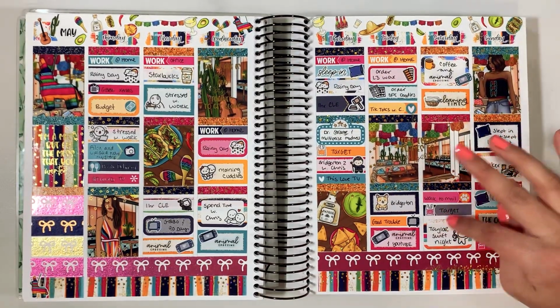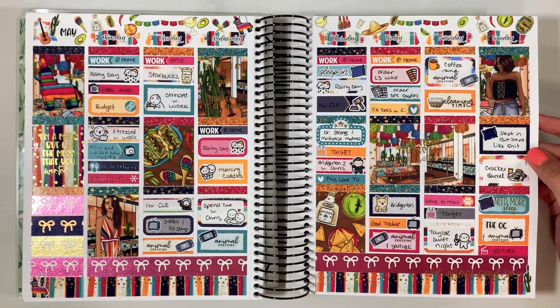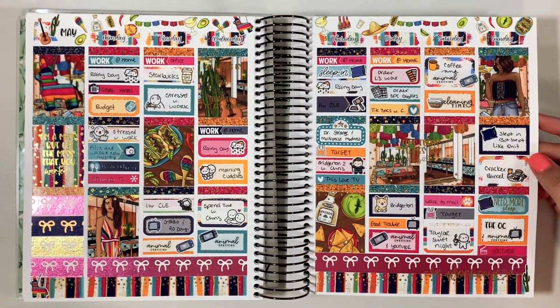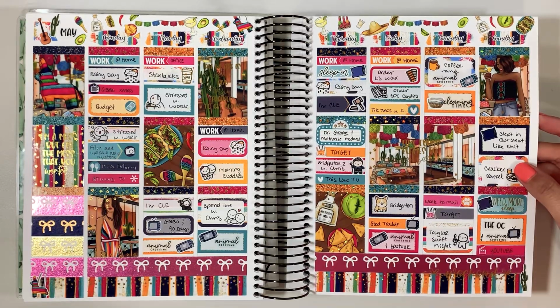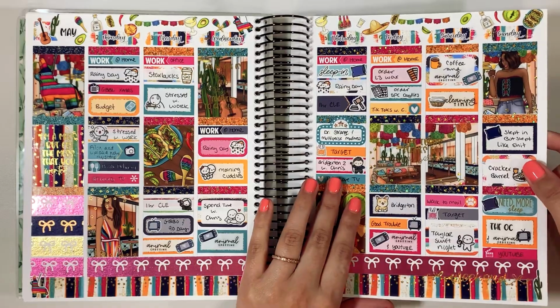I also think I got really drunk, which is why on the next day it says slept in, but slept like shit. And then we went to Cracker Barrel for Mother's Day. I think that was my first time going to Cracker Barrel.